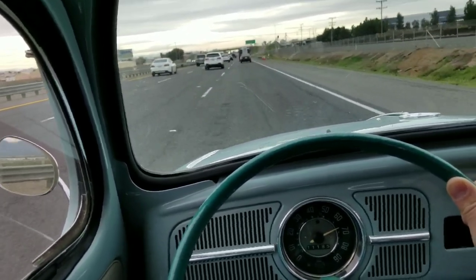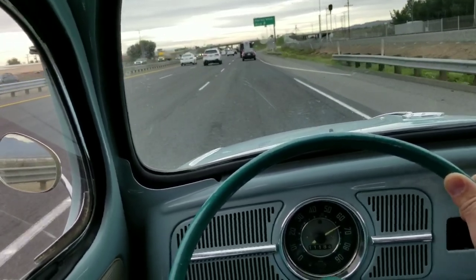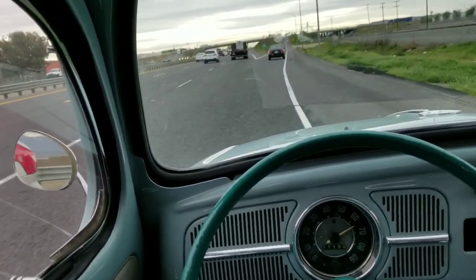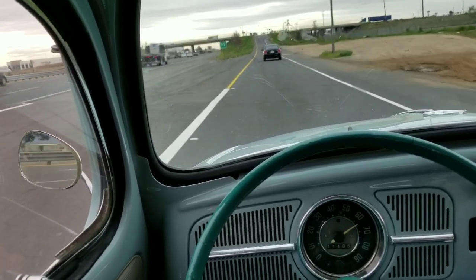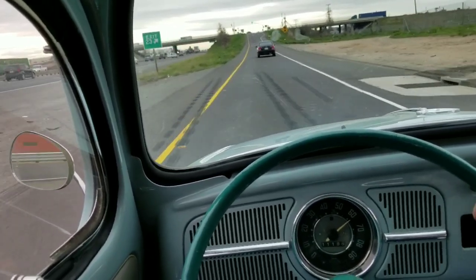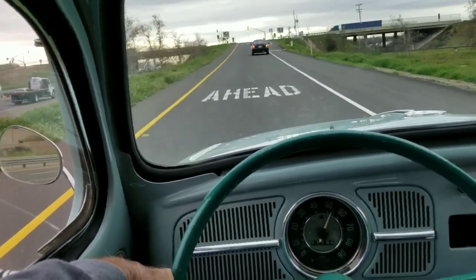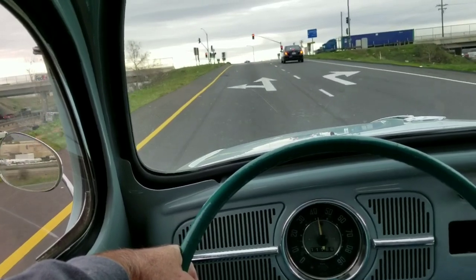Pretty much topped out. That's about 4,000 RPMs. You can't cruise at that speed on the freeway, but the other one, with the other tranny, it's way higher. I can really feel it. I haven't driven the comparison between the two. And this one here is screaming. The other one's not at all.